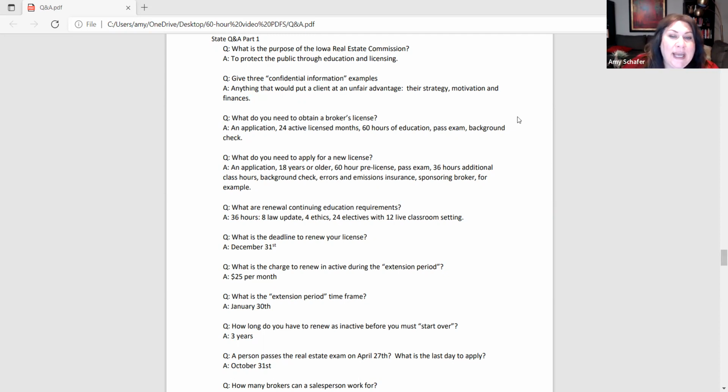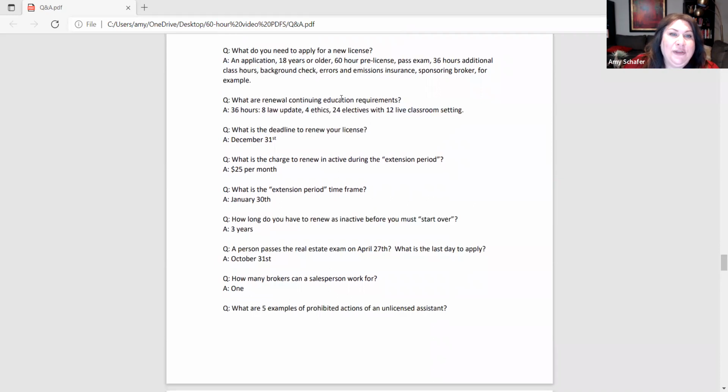To renew your license, every 3 years, you must do 36 hours of continuing education. 8 of it must be law update, 4 of it must be ethics, and the other 24 can be electives of your choice as long as they're approved courses. The deadline to renew your license is December 31st, and it's on 3-year intervals, with the first year counting as a full year, no matter when you get licensed.